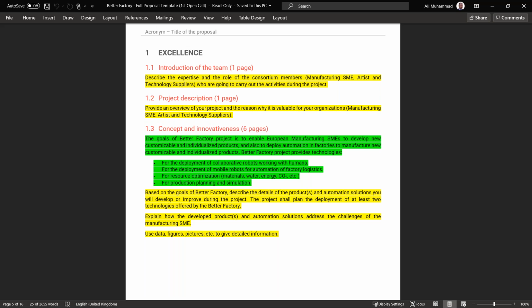No, we are not asking for you to report the cost either. We only need to know that the best of the best people will be working from your side, people who know these things. You get the money that has been promised to you. If you're a technology supplier, you get 100,000. If you're an SME, you get 50,000. If you're an artist, you get 50,000. We give you that, and we do not ask what you did with that money.